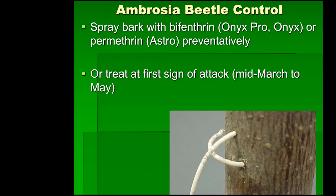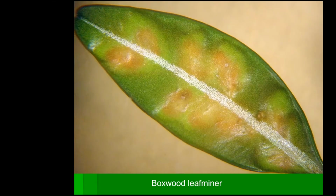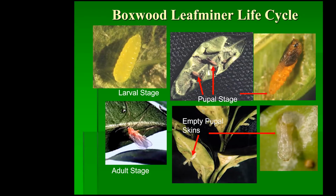Let's look at the boxwood leafminer again. It's only one generation a year. You can see here that by late April, they're in the pupal stage, and then the adult little midges will come out. Usually by the first week or so of May, you've got egg laying occurring. So wait till the first week or so of May if you want to spray the foliage with systemic type insecticides. Of course, you can treat the root system with Merit, imidacloprid, and other neonics ahead of time, which is a good way to go.